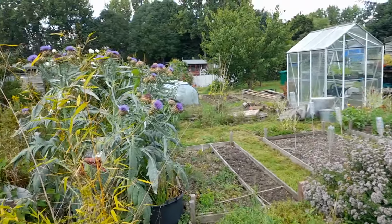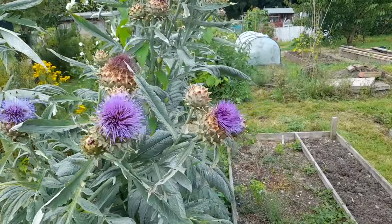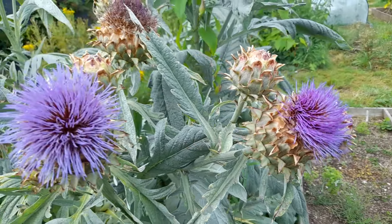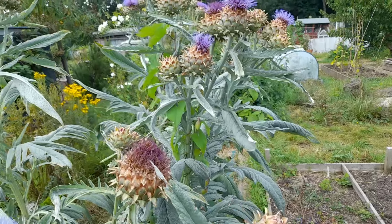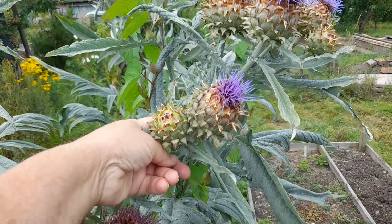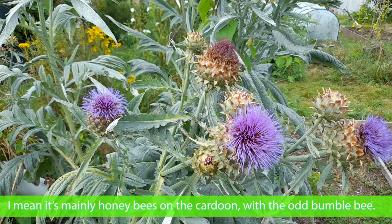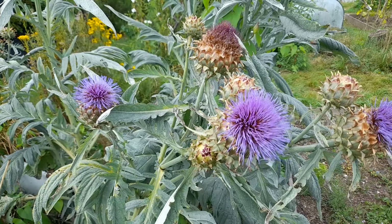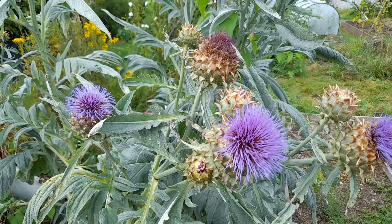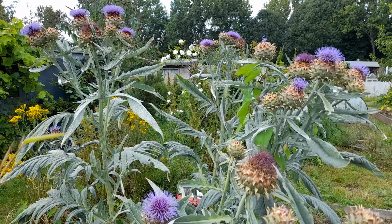In terms of, step over here. The cardoon, which is quite quiet at the moment. What you can see here, maybe, it's bumblebees at the moment. Though we did have a picture of one being completely overwhelmed by a bumblebee last year or the year before. But I'm just glad to see that there's more pollinators than last week. Not as many as last year.